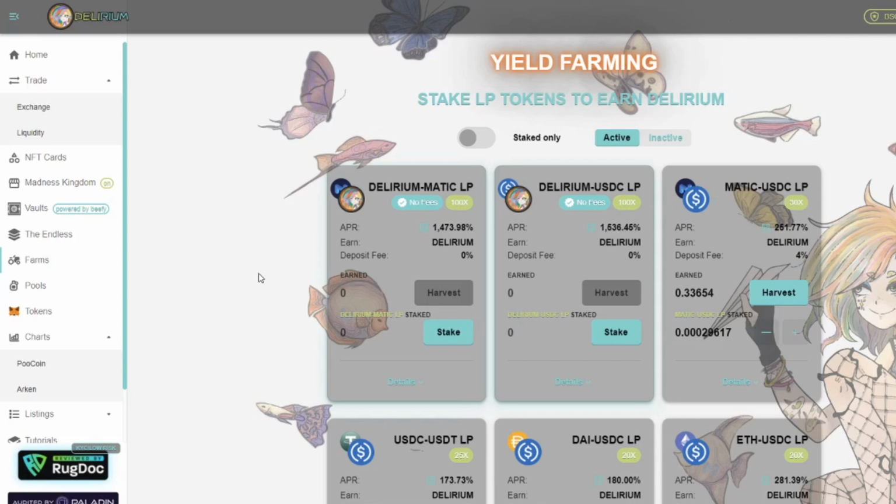When it comes to the native token, as you know, I bought some of the Delirium tokens very early on, and I put some in the Delirium Matic farm, which was above 3000%. Of course, that gave me some very nice returns. On average, during the first 3 days, I was making about $300 to $400, and the price of the token was fluctuating between $3.7 and $5.